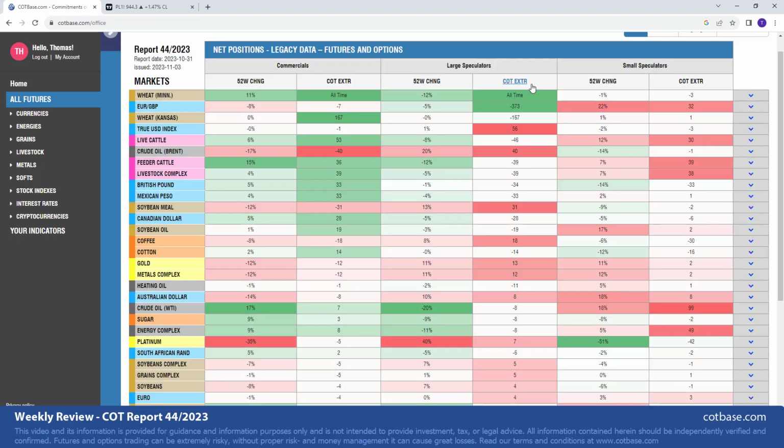Moving to large speculators COT Extreme analysis, we have the Minneapolis wheat on top of our list, followed by the Euro British pound, and then the Kansas City wheat. I'm going to jump over that because they pretty much correlate with each other one-to-one. So we may actually end up analyzing the true US dollar index at the very end of this video.